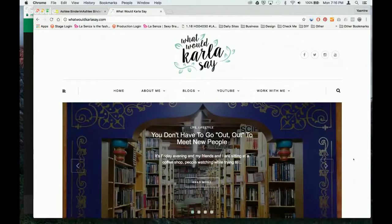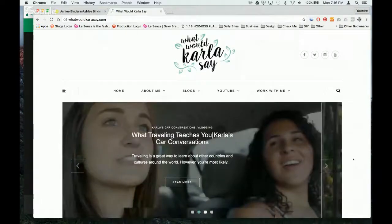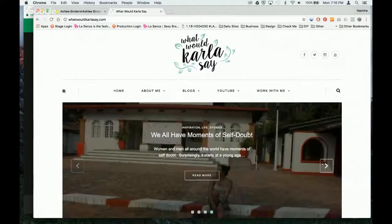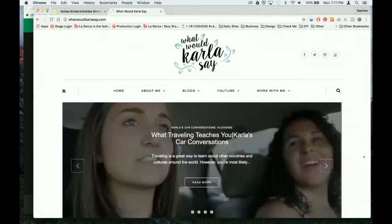Sliders, I have a love-hate relationship with sliders. They don't convert very well. And you also have to make sure you don't have too many slides. I think you're right at the edge where if you would have added another slide, I would have told you to start cutting things out, because sliders, people don't pay attention to after like the second one. People don't really pay attention to it.